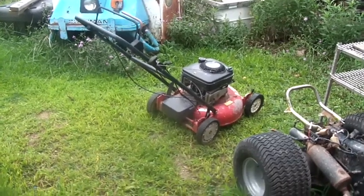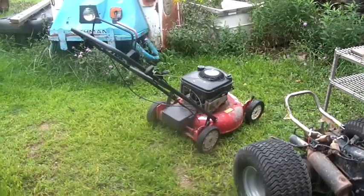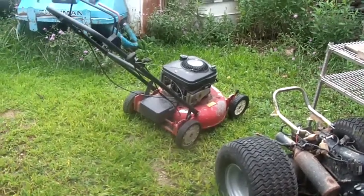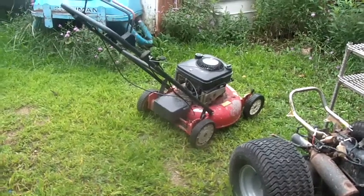Today is Friday. I worked 2 days. I woke up and this was floating around in the back of my truck. Last week I was running errands, and up the road from me there's a house with a for sale sign on it, and they had this down by the garbage cans.